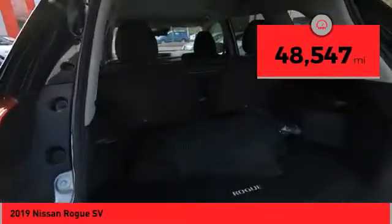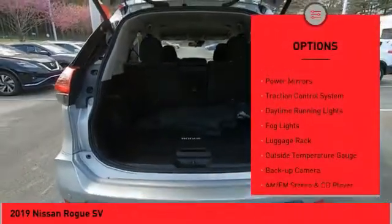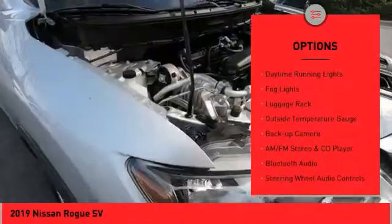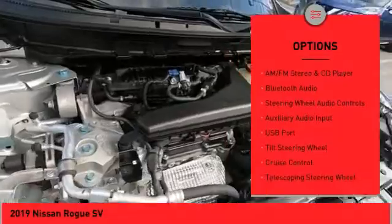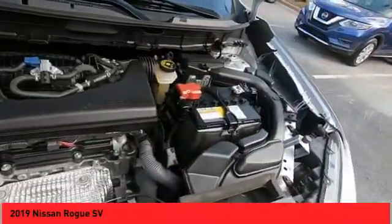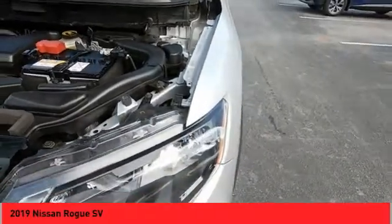Here are some of this vehicle's great options: all-wheel drive, alloy wheels, power lift gate, power mirrors, traction control system, daytime running lights, fog lights, luggage rack, outside temperature gauge, backup camera. Come see the car for yourself.